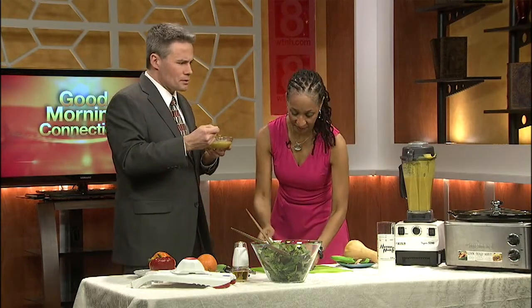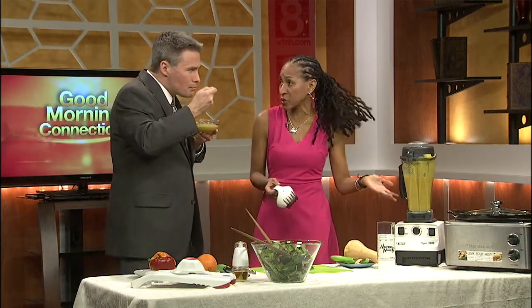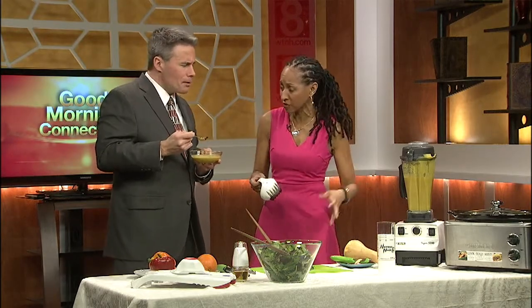Could you put pieces of something that dense into one of those Vitamixes, one of those blenders? Yeah, usually it needs to be a little softer, but I put frozen fruit and things like that in there, certainly. But if it's not too tough, you can definitely do it.